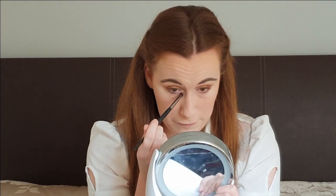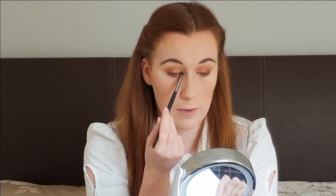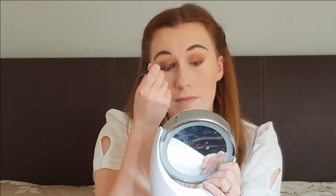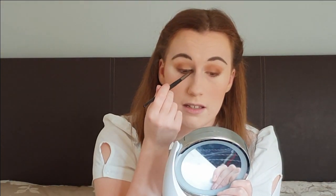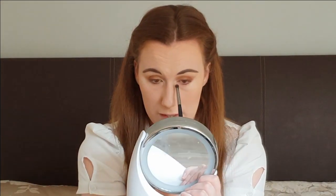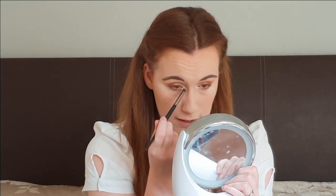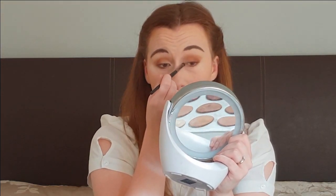And what I also like to do is, if you can see, it's instantly brighter. But what I also like to do is bring it to the beginning of the eyelid as well. A bit more on. And then it is a nice gradient from light to dark, which I really like. And again, on the other side. Really makes your eyes look a lot more awake, which is really cool. Power of makeup.